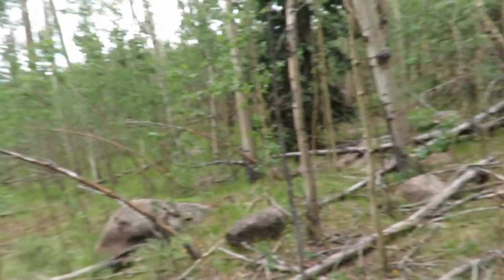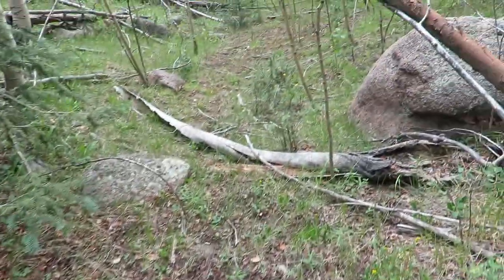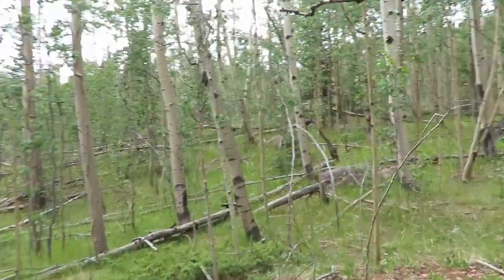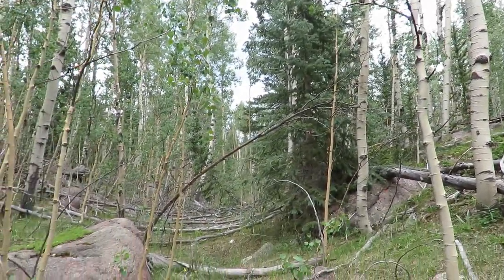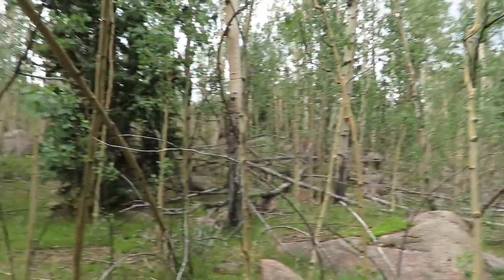Well, there's another bone, skull, obviously. Ominous looking, isn't it? Right along the side of the path. It's kind of a path. Kind of a wannabe game trail, sort of. Easy it could be to get lost if you just don't know where you're at. My camp is just right over there and you can't even see anything or hear anything.